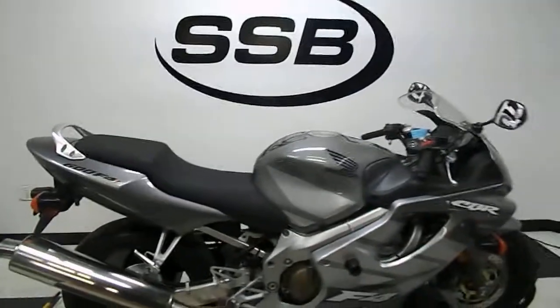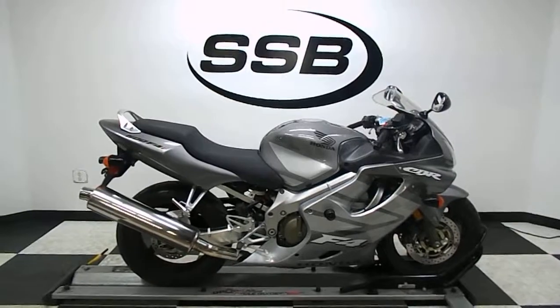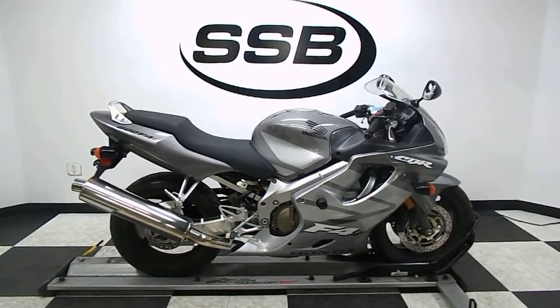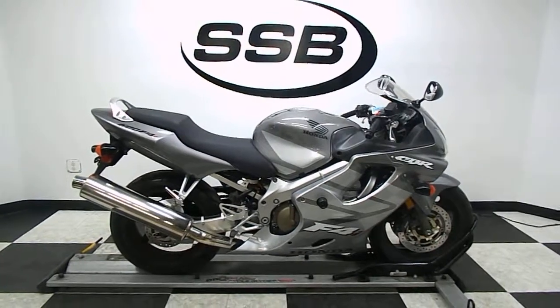The CBR will be going through our pre-sale inspection. We'll also come with our 30-day, 1,000-mile limited warranty. And as long as you own this bike from us, you'll get a discount on parts, labor, and accessories.